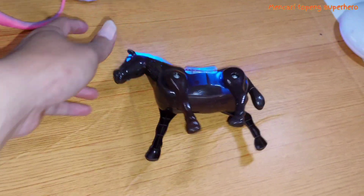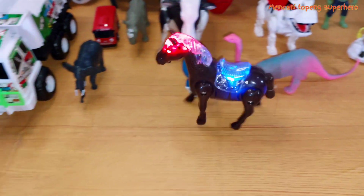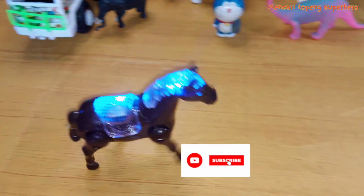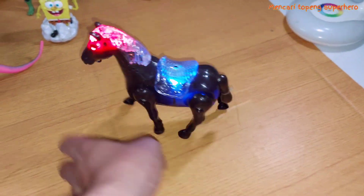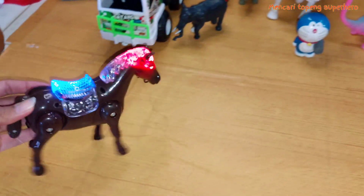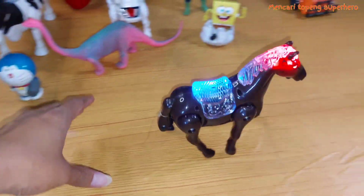Oh, look at that. That is horse. Black horse. Oh, amazing. The horse goes forward. Oh, there is a light. Look at that. In his body, there is a light. Oh, amazing. Oh, this is cute horse.